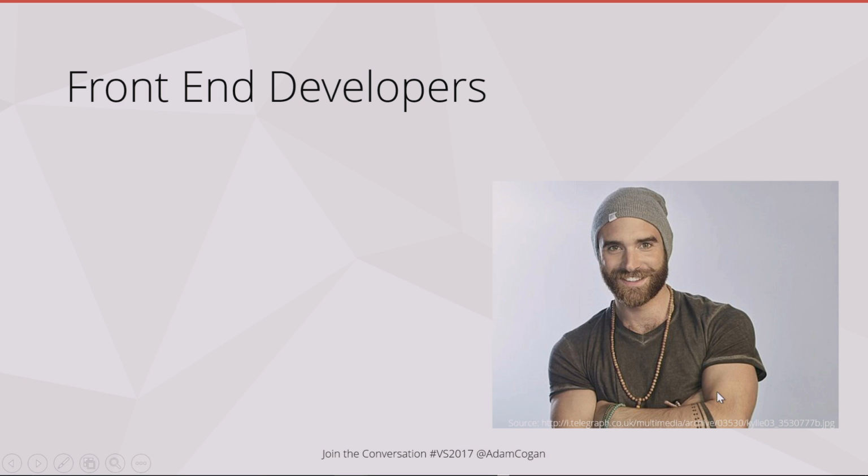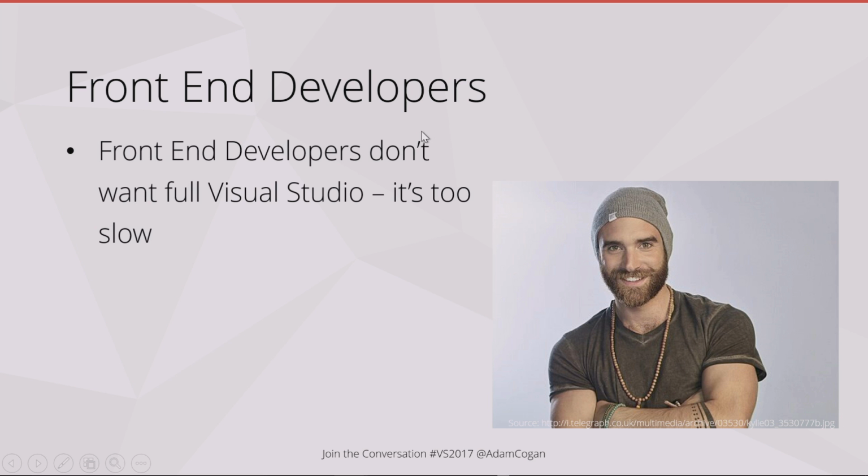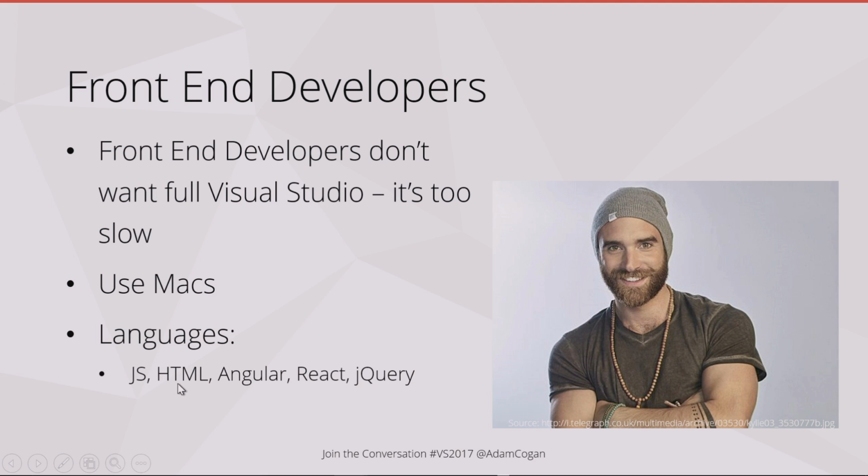Anyway, so there's front-end developers. Front-end developers, they're usually good-looking dudes. They would never install Visual Studio. They say it's a massive thing to install, and it's too slow during the day, and it's got menus everywhere which they couldn't understand anyway. They're just doing JavaScript, so what do they need all that for? They use Macs, and the language is typically JavaScript and HTML, CSS, Angular, or React, or something like that. Okay? Now, they also care about CSS less than Sass.